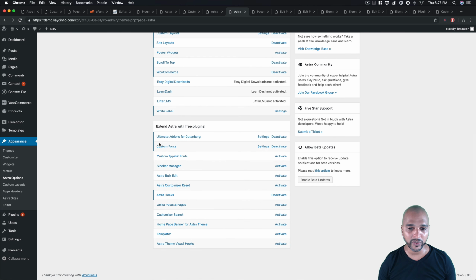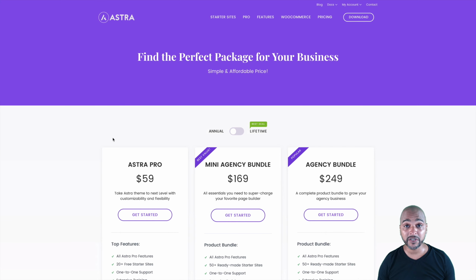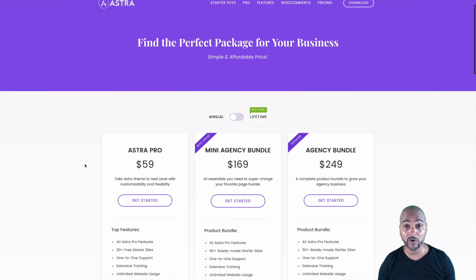It also comes with a few free plugins or add-ons that you can find, like the ultimate add-ons for Gutenberg and custom fonts, but we'll talk about that just a little bit later. So as I've mentioned, some of these add-ons are free, some are premium, and depending on the plan you have, you may get all of these or none.